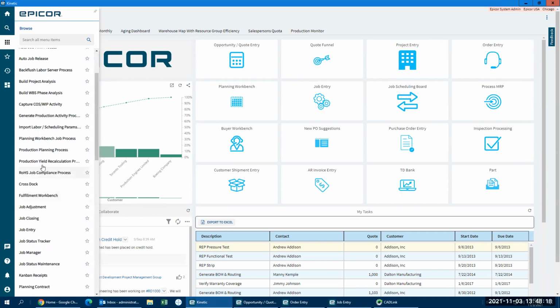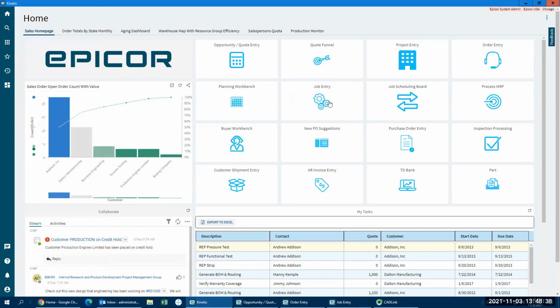Now, if I wanted to do, say, this thing called job entry right here, well, that's 4 clicks to get the job entry. So we don't like navigating through the menu structure if it's something you're going to use on a regular basis. What we want is to have that module or that function sitting over here on your home screen. So you can see I've got job entry here, and I've configured my home screen as a user to show the modules that I use on a regular basis.